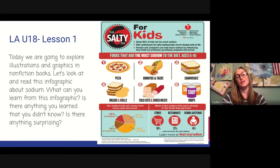And then when we go over to the right-hand side of the infographic, it says most of the sodium kids eat is already in the foods they got from the stores. So if you go to Market Basket, about 50% of the foods you purchase there are going to be filled with sodium. Restaurants, about 23% of the foods you purchase from restaurants have sodium in it. And school cafeterias, who knew? About 10% of our sodium is coming from our school cafeteria and not from the salt shaker.